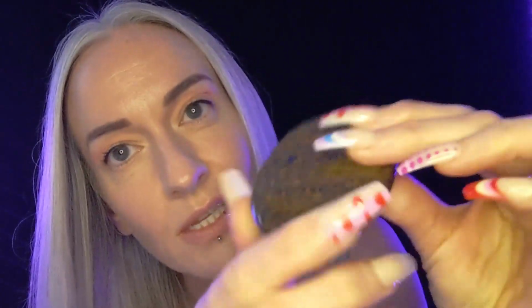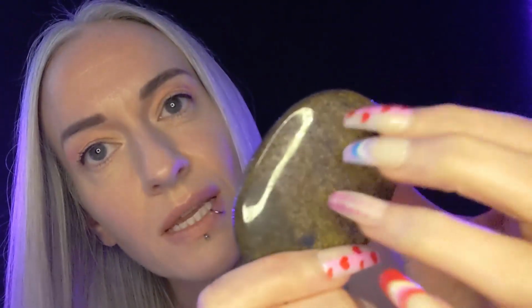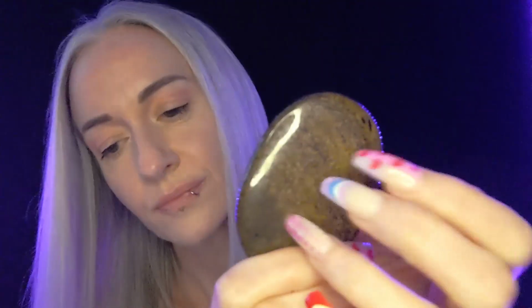Okay, next we have bronzite, which was the most recent acquisition. Again, my husband got me this. Now I don't think you can see the glittery bits, but it's glittery. It's got little glittery pieces in it, but you can't see it in this light, I don't think.